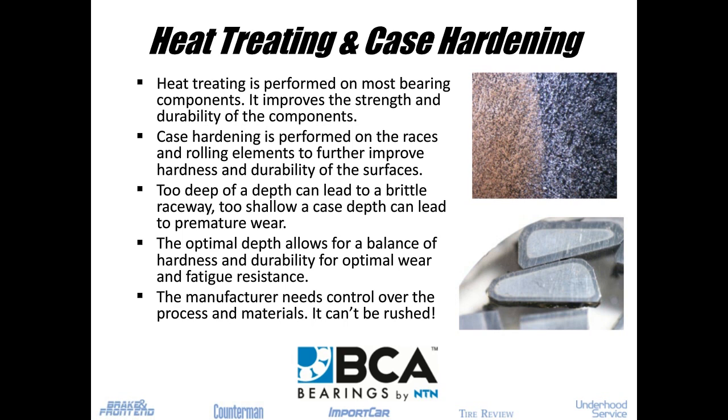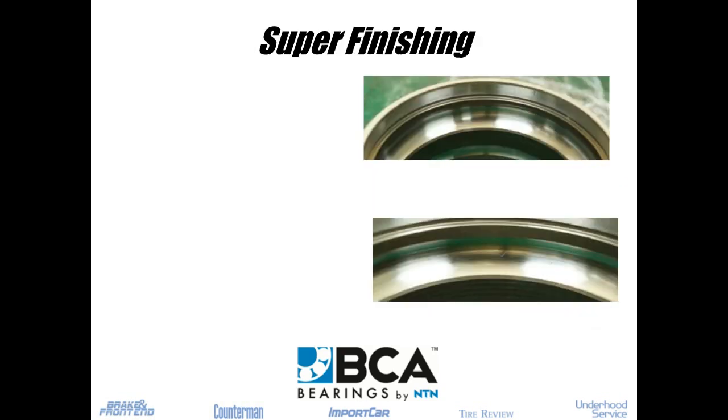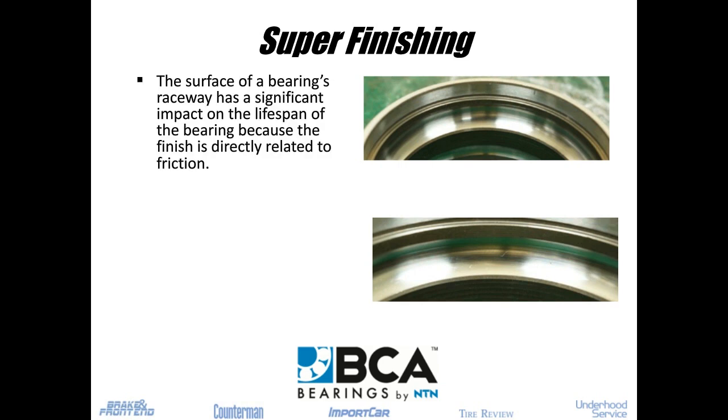So let's move on to the next step in the assembly line. Let's talk about the finish. This is critical because the finish of the raceway is almost a mirror-like finish. You can see yourself in it. And this is done because it needs to have the least amount of friction possible. Once you start having marks and machine marks in there, that increases the friction between the rolling elements and the raceway itself.